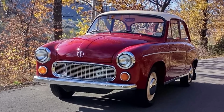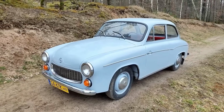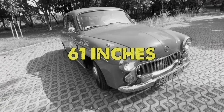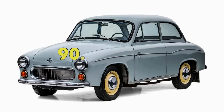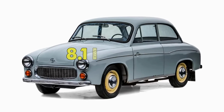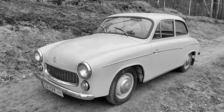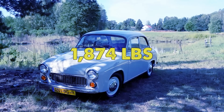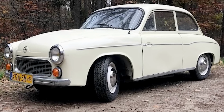The dimensions of this Syrena were compact, making it well suited for urban driving. The car measured 159 inches in length, 61 inches in width, and 59.6 inches in height. It had a wheelbase of 90.6 inches and a ground clearance of 8.1 inches. These proportions allowed the Syrena 104 to navigate tight city streets and rough country roads with equal ease. The car's curb weight was approximately 1,874 pounds, making it relatively lightweight and contributing to its fuel efficiency.